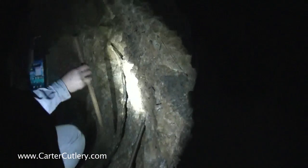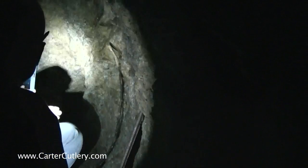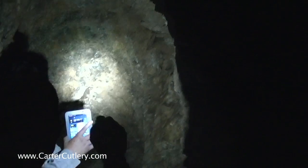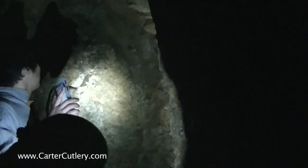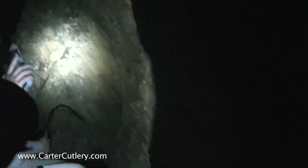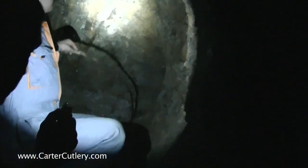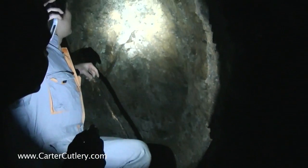Quartz. You can see the exposure of quartz there, and so he didn't bother digging any further than this. Is the camera picking this all up? Great. What incredible footage.